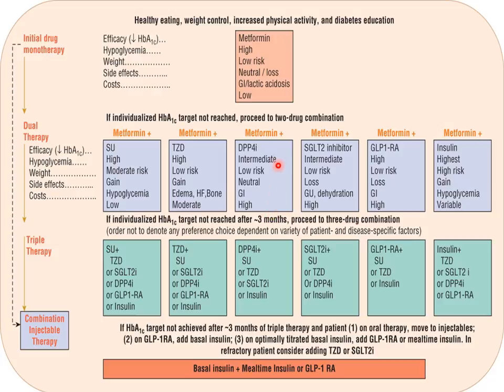Okay. Looking here, you can see that the efficacy in dropping the A1C is going to be pretty intermediate between these guys. The highest effect here you're going to see is with the GLP-1 receptor agonist, right? So those are the incretin mimetics, your Exenatides, and things like that.